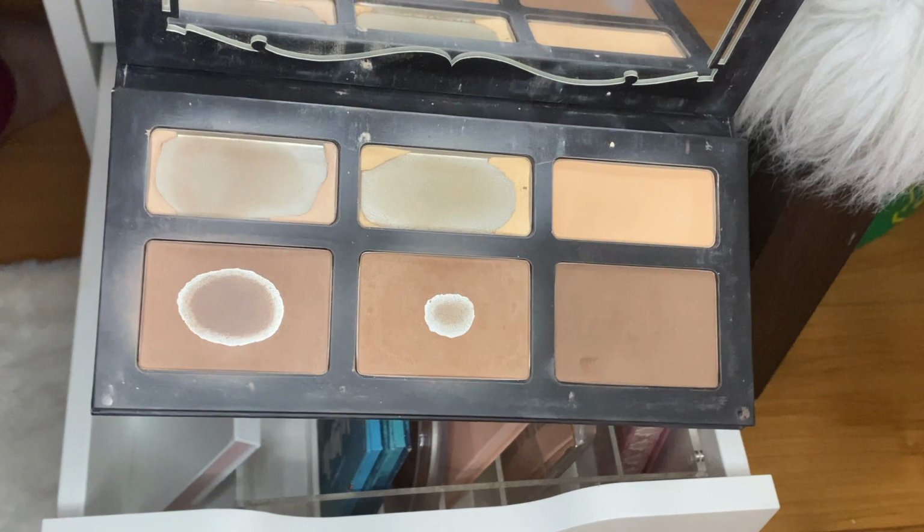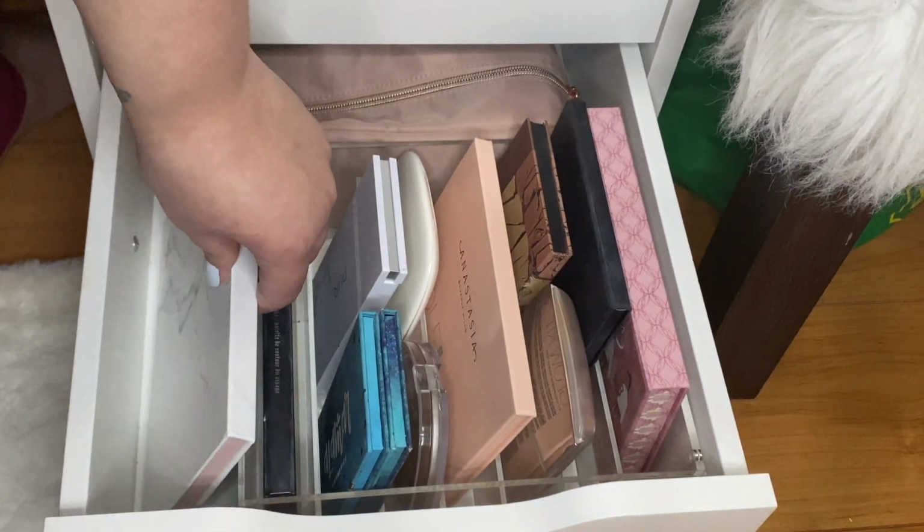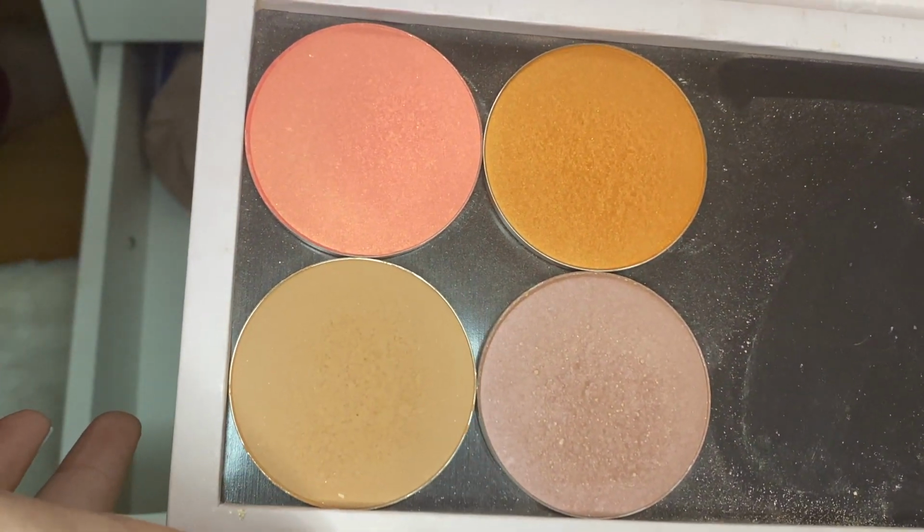Then I have this really beaten up Kat Von D Shade and Light palette. Had that forever. I've panned most of it, but I still can get some use out of those bronzer shades, so that's what I'm working on.